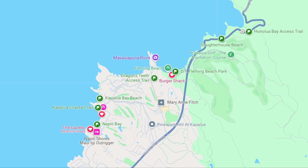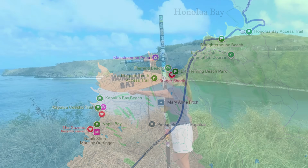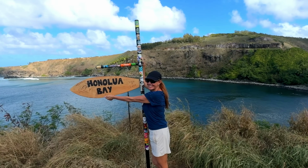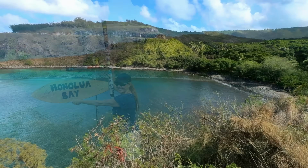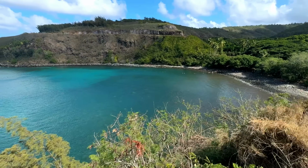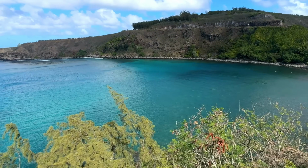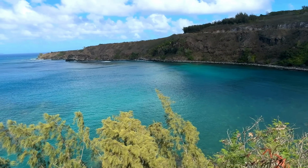Just after that comes Honolua Bay, another cool, unique beach requiring a short but scenic hike through an old-growth forest to a rocky bay, which also happens to be a marine sanctuary, so there's plenty to see underwater if you're up for some snorkeling.